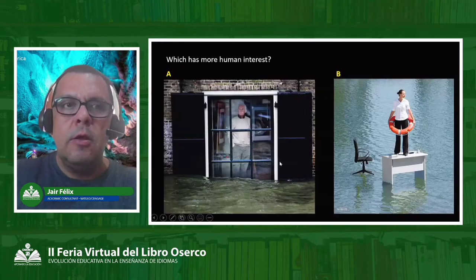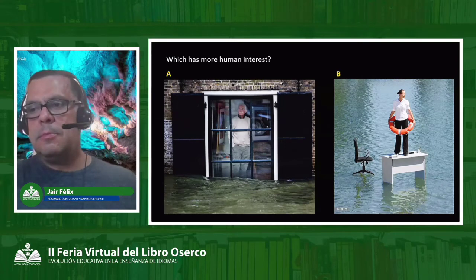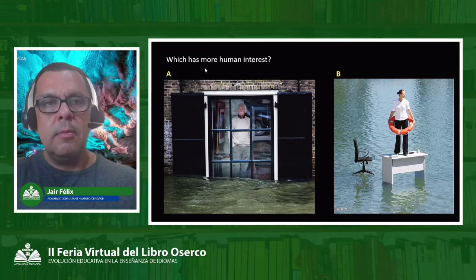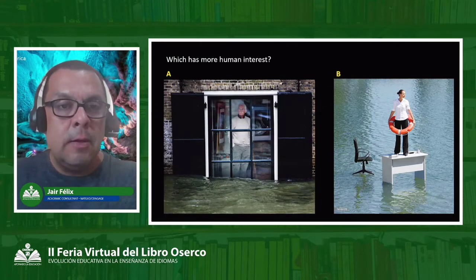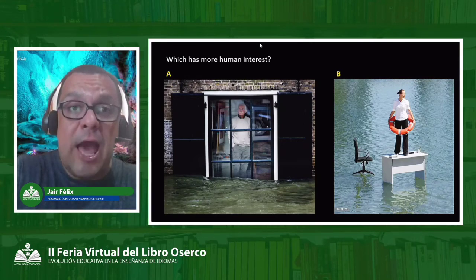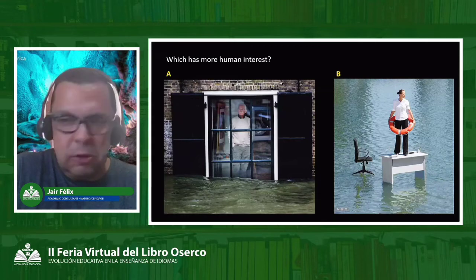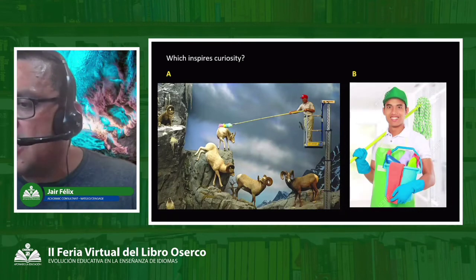Now, which has more human interest of these two? A or B? Which has more human interest? What would you say? A, exactly. They're both representing perhaps the same thing, right? People in water. But then letter A perhaps is depicting a situation that could happen, which is perhaps someone in the middle of a flooding. Whereas letter B, it doesn't even look real at all. It's completely staged, right?